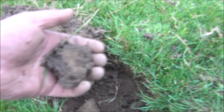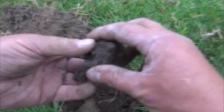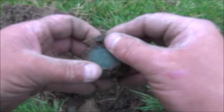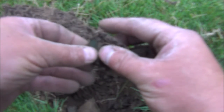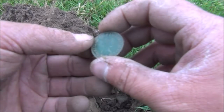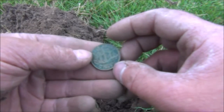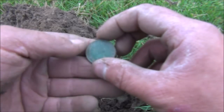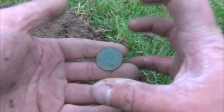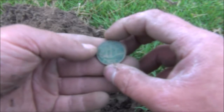Coin ball from probably 7-8 inches down. Wasn't massively deep. Gave a hell of a signal though. And, ooh, get up there. Look at the patina on that. Dark green. I hope the other side's nice. Oh, look at that imprint. What a cracker. Normally you just get one side that's good and the other side's absolute rubbish, but both sides are very nice. It's ages since I've had a coin with such a nicely developed, beautiful patina as that. It's not an old coin, but it's a nice one.